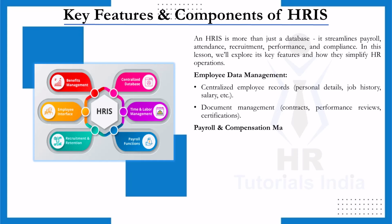Payroll and compensation management. Managing payroll manually can be complex, time-consuming, and prone to errors. HRIS automates employee payroll processing to ensure accurate and timely salary payments. The key functions include automated salary calculations based on employee attendance, overtime, and deductions, tax compliance and benefits administration ensuring adherence to labor laws, and integration with banking systems for direct salary deposits. For example, HRIS automatically calculates tax deductions, bonuses, and incentives, reducing manual effort and ensuring compliance with tax regulations.